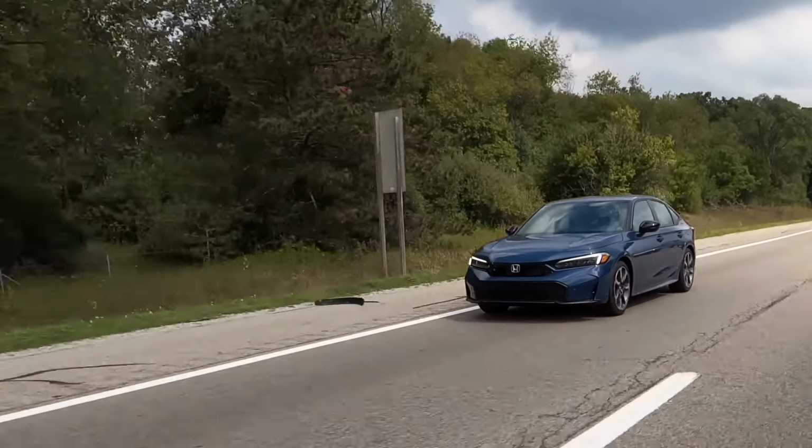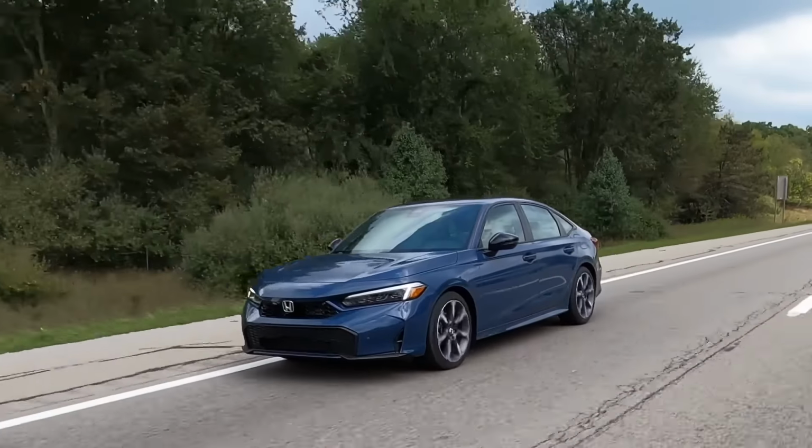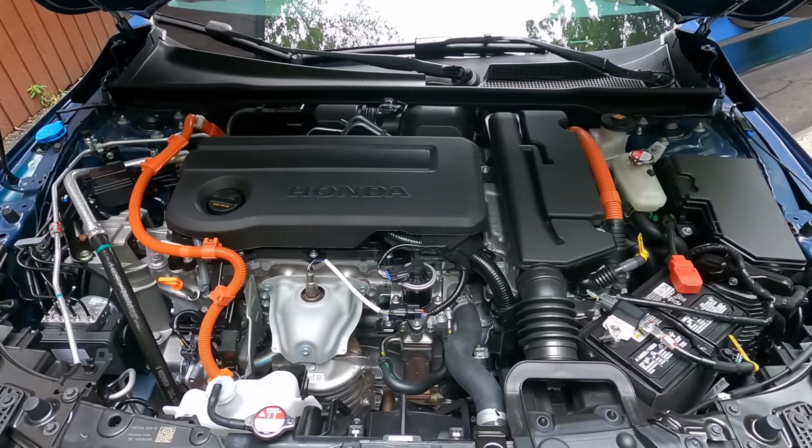This is the 2025 Honda Civic Sport Touring Hybrid, the updated-for-this-year 11th generation compact sedan from Honda. And that update includes tweaked styling, new tech, and an overhauled powertrain. Of course, the big part of that overhauled powertrain is this new hybrid that's offered here in the sedan, as well as the Honda Civic hatchback.